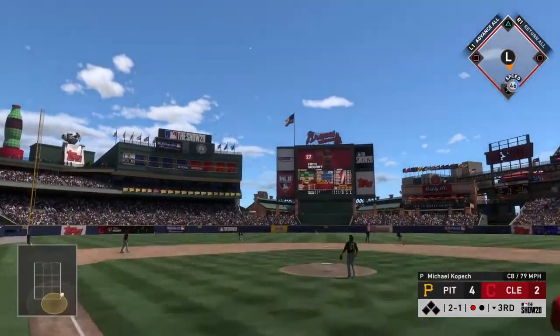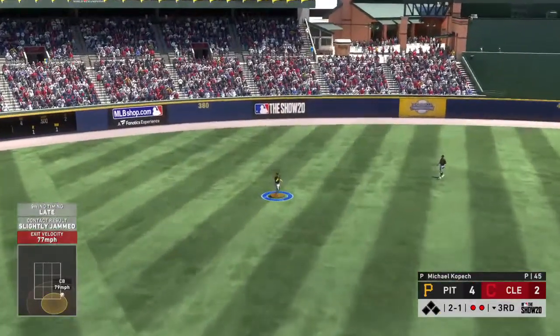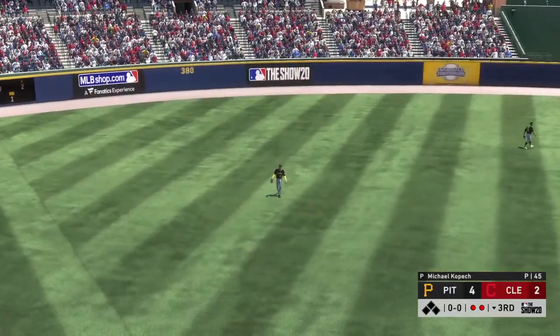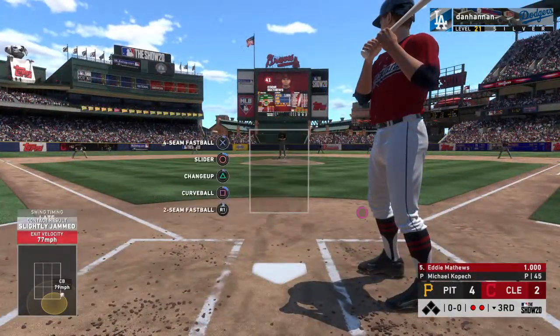This is hit high in the air out toward left center. Left fielder giving chase. He's got it. A nice play there. 2 away. Stepping up to the plate, Eddie Matthews.